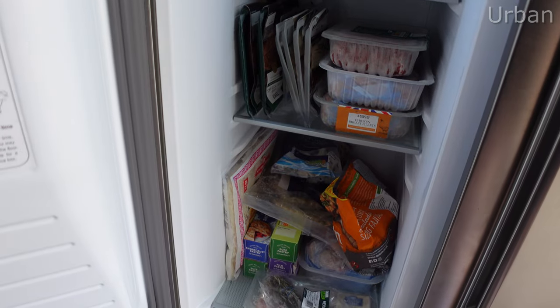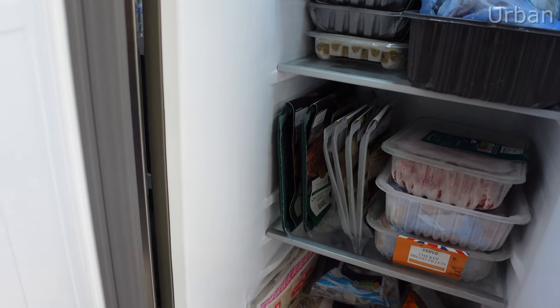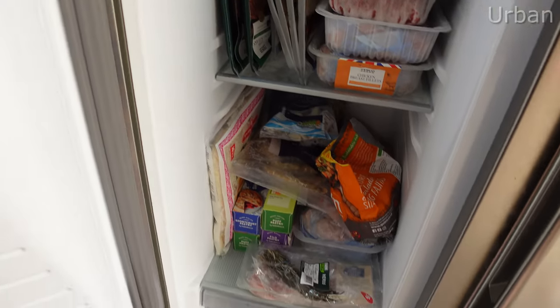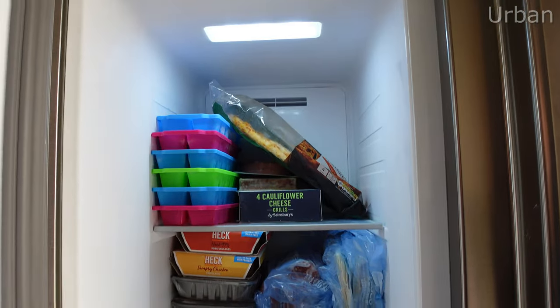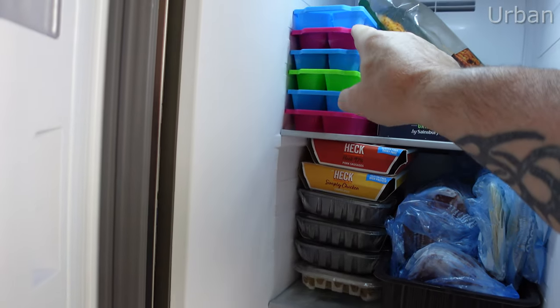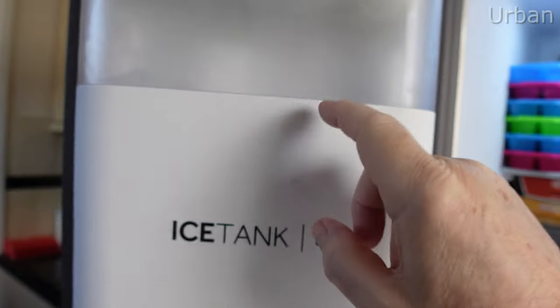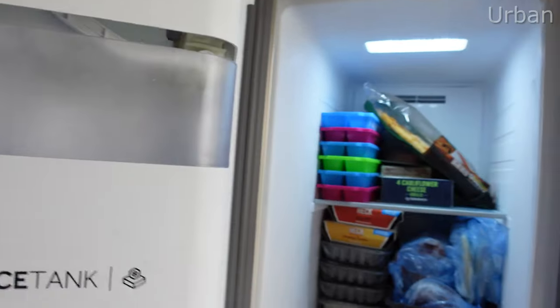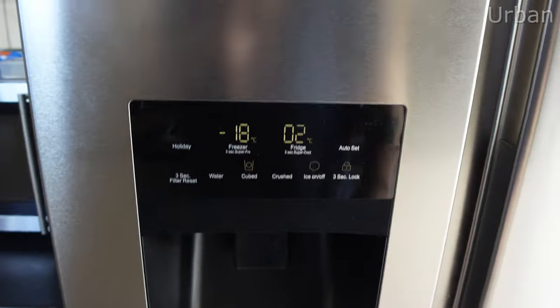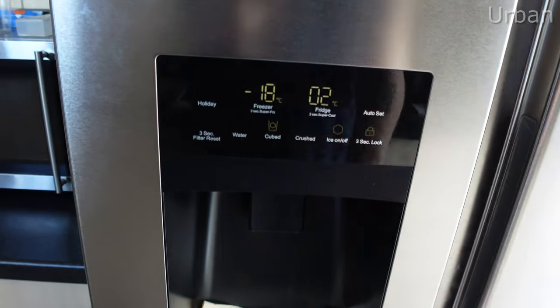Instead of being in drawers, we actually found stuff that we didn't know we had, like a pack of these sausages buried at the back. So yeah, that's all good. These are the last of the ice trays, because Mrs. Urban loves a bit of ice. So these are being used up, and we've got the actual ice box with the ice maker in it now, which is all good. Set your different temperatures, you can have crushed ice, cubed or water, so that's all good.